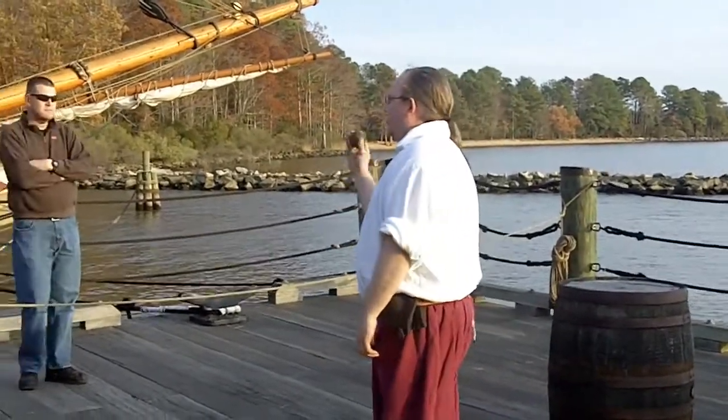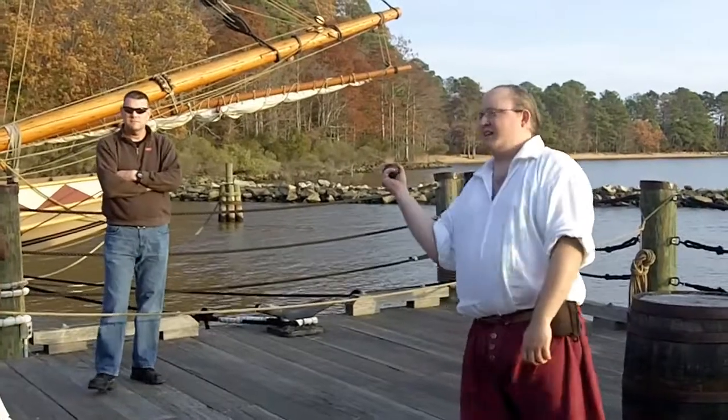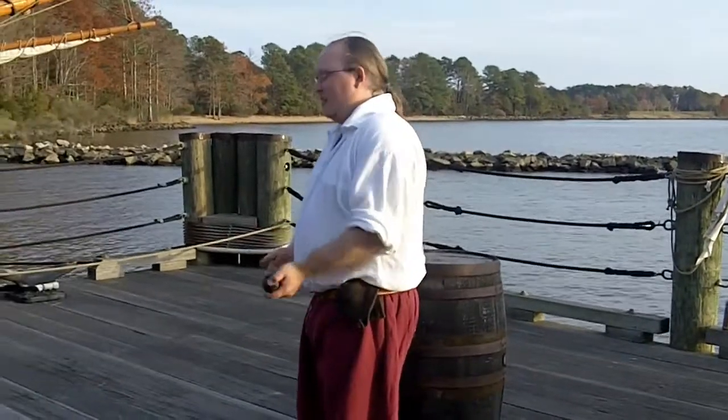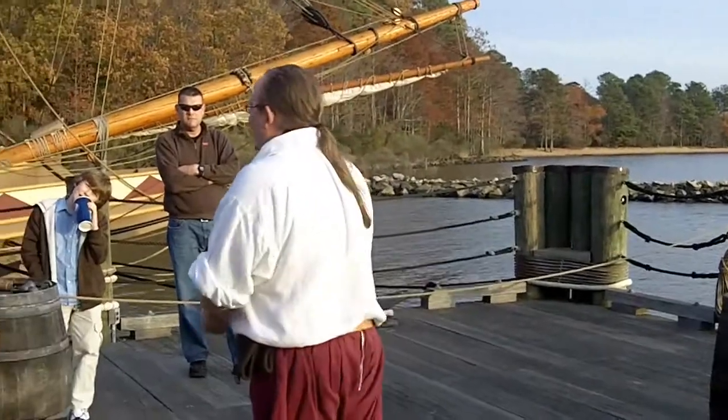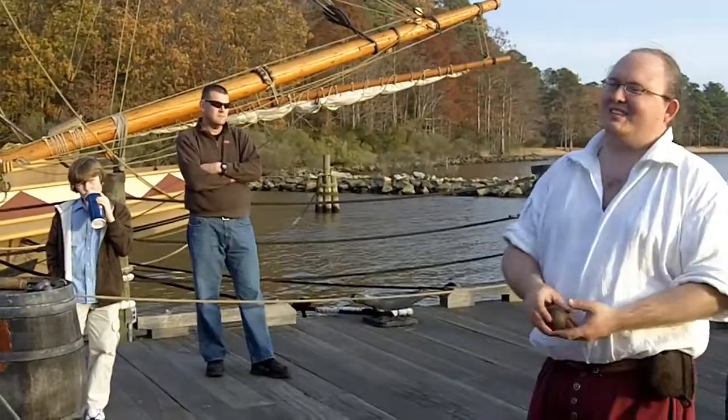Like I said before, this is a 3-pound hunk of metal. It comes traveling out of the barrel of a gun at about 800 or 900 miles an hour. When it hits a ship, it might do some damage to it, especially if it's a smaller ship like the Discovery or the Godspeed. Might even sink it if you're lucky.